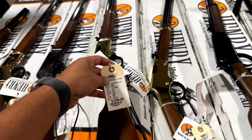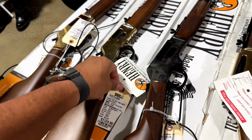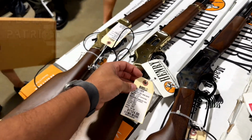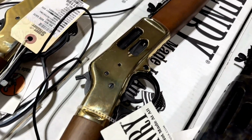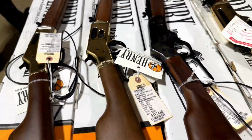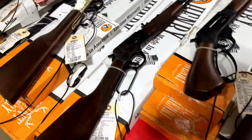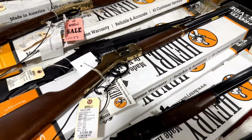We got the 30-30 coming in at $1,300. Check out this Golden Boy right here. 357 Mag coming in at $1,100. Absolutely beautiful, and the price to go with it. The 44 Mag coming in at $1,300.